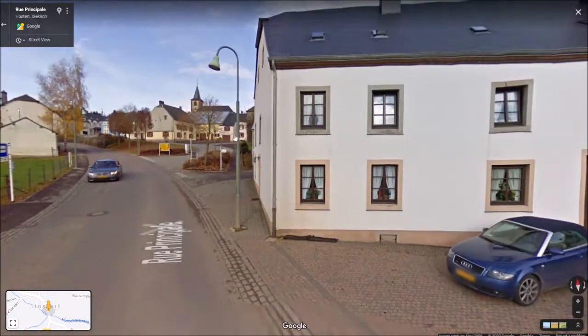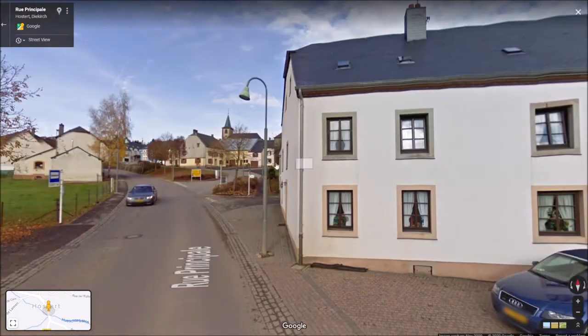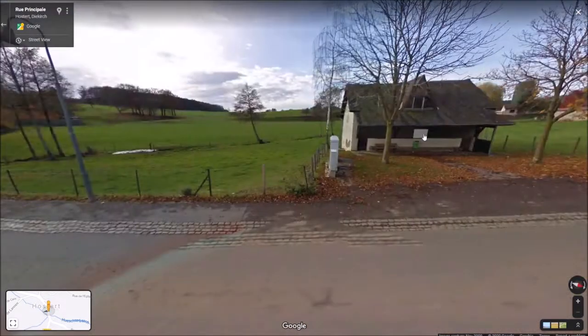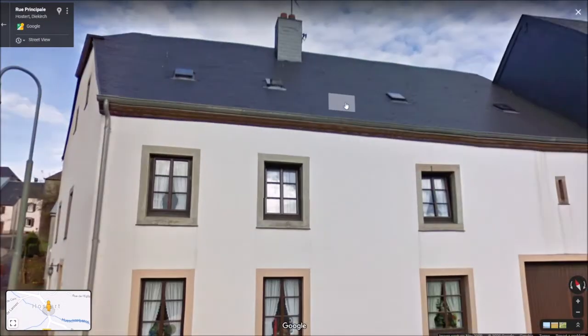So the most common features I would point out here are definitely black roofs, slate roofs. Virtually every house in Luxembourg has a black roof, unlike Belgium, which, as you saw, has more of a combination of black and red roofs. Luxembourgians really love their black roofs.